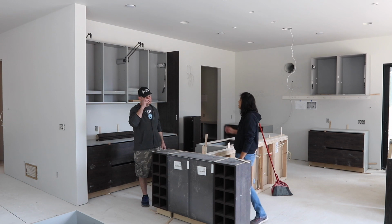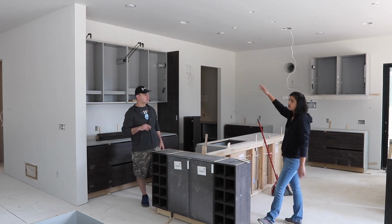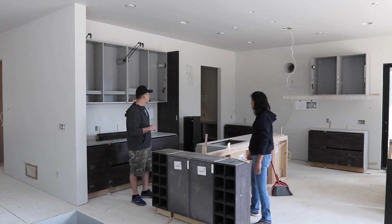But as you can see, we are going to have an L-shaped kitchen, pretty tall cabinets, but not all the way to the ceiling because we have 10-foot ceilings. But it's coming together, so we'll see the finished product.